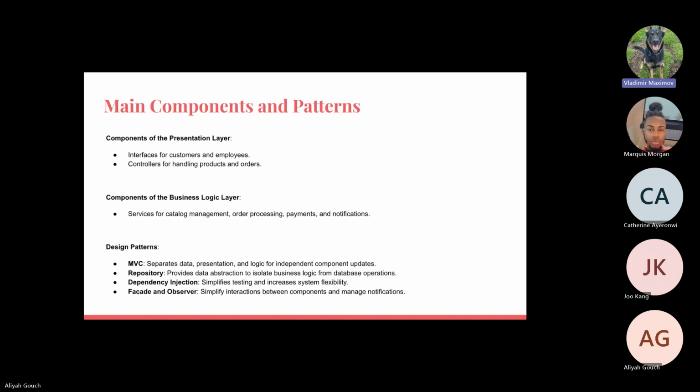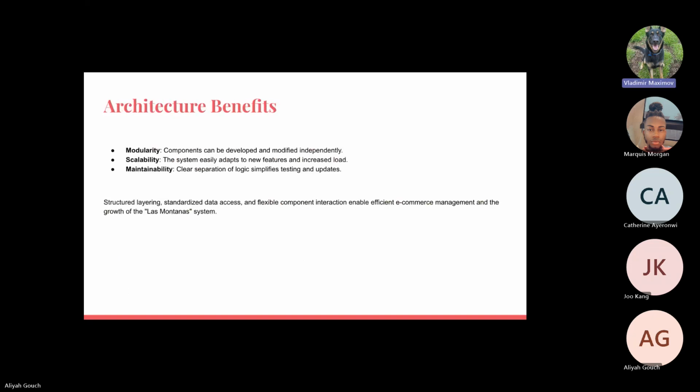On the next slide, let's discuss the key benefits of the architecture approach. Modularity. System components can be developed and updated independently, making the system more resilient to changes. Scalability. This architecture easily adapts to support new features and increased load. Maintainability. The clear separation of logic across layers simplifies testing and updating the system.